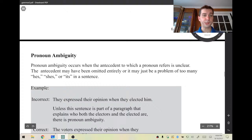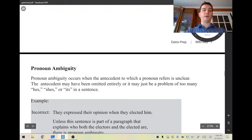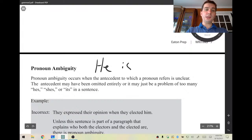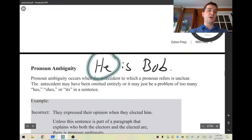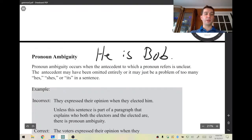All right, so here's our next topic. Watch out for pronoun ambiguity. Pronoun ambiguity is always incorrect on the SAT. This just occurs when the antecedent to which a pronoun refers is unclear. So I said earlier in the day, I said this is a sentence we could use. I could say, he is Bob. What happens if we get a he in our sentence and we can't figure out who the he is? What if we can never actually figure out that he is Bob? What if it can't just be a random person in our sentence? That would be incorrect. So we can't ever have pronoun ambiguity. We must always be able to figure out who or what the antecedent is. If we can't possibly figure it out, we have a problem.